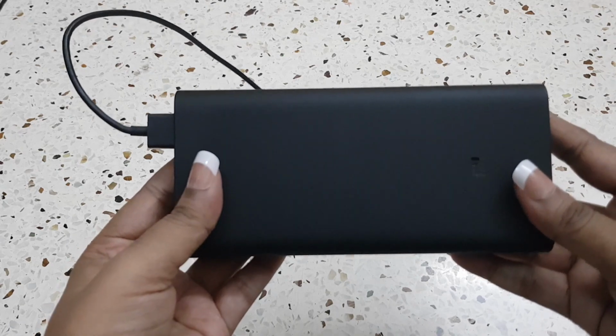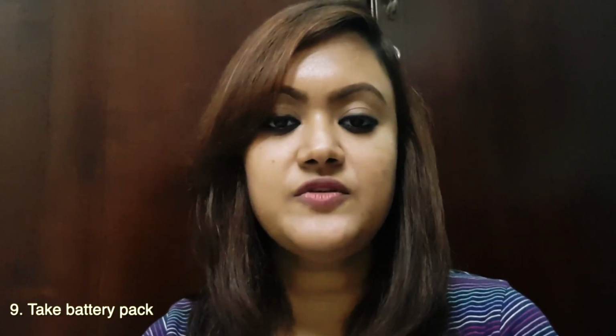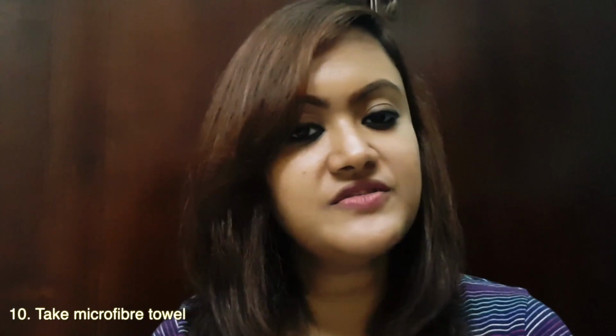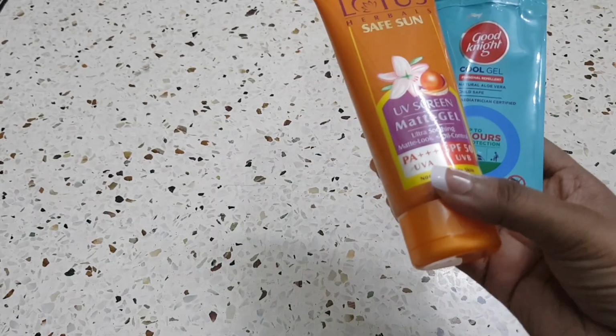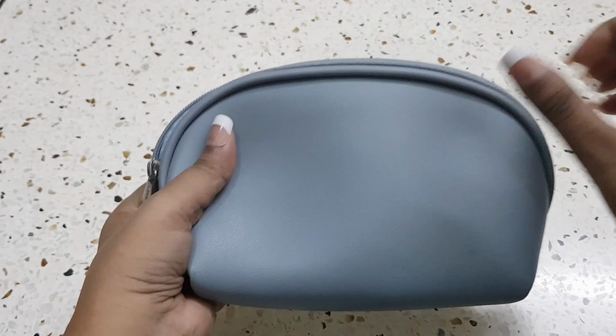You have to take a battery pack with you, because a battery pack is going to be your lifesaver if you're planning to visit any of the remote places like Bandarbhan or Shazek. So make sure to take a microfiber towel or gamcha with you, so it will be pretty convenient for you. Last but not the least, most important is you have to take your sunscreen and your mosquito repellent.